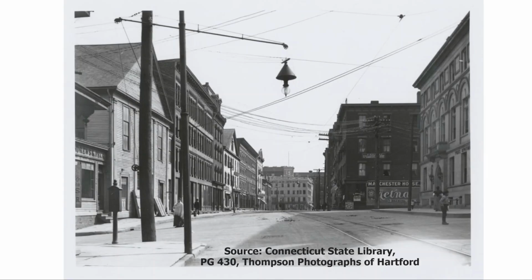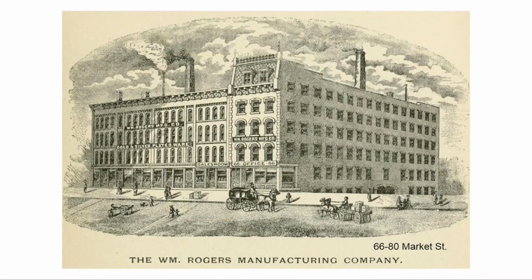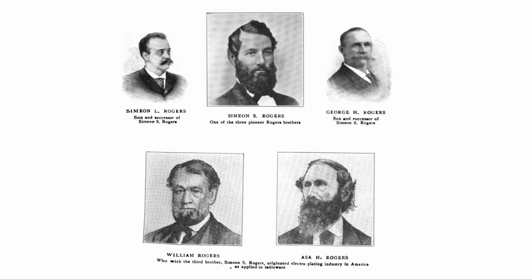For this next view, also from 1906, we are still facing south, but we have moved further north to the intersection with Temple Street, which is on the right and left. Here's the old Cohn's block, which in 1887 became the factory, salesroom, and offices of the William Rogers Manufacturing Company, which produced silver-plated ware. The company was started in 1865 by William Rogers, one of three brothers who pioneered Hartford's silver plating industry. His business was originally located on the corner of Front and Grove Streets, where Hartford's famous Chicken Man would later have his poultry store.